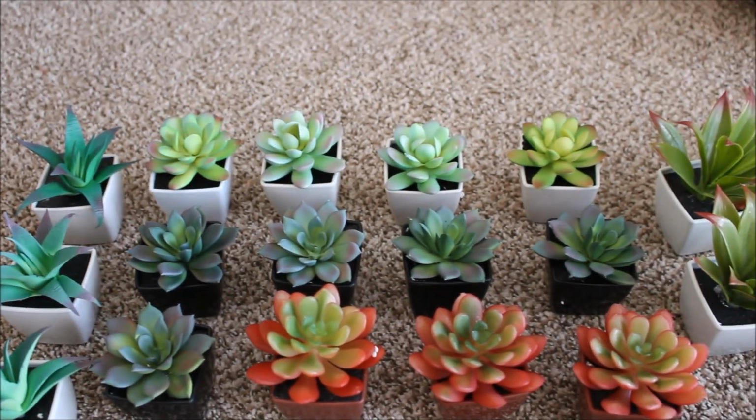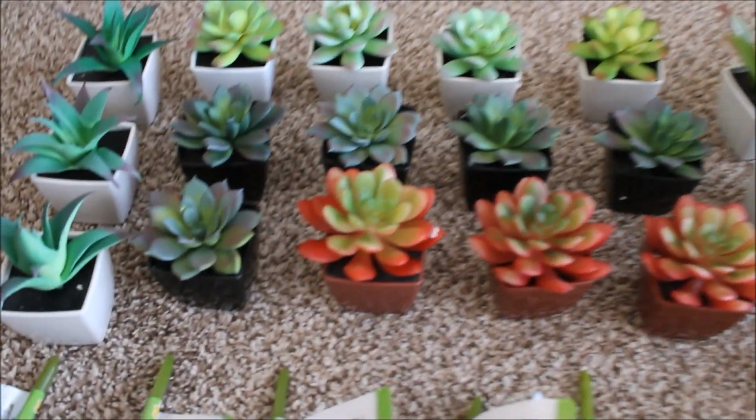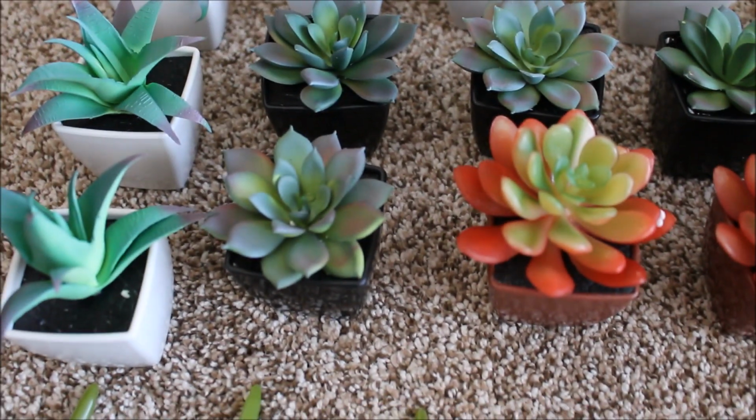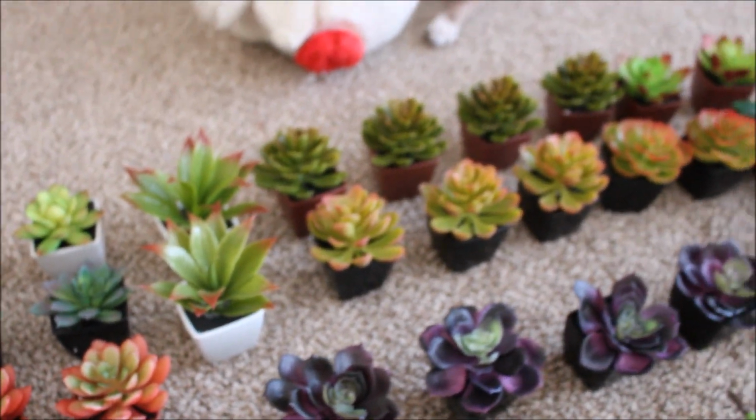The green just looks a little bit not real to me, so I normally don't pick those up. But then all of these here, my mother gave me, except for like 1 or 2 of these in the pots. And then most of the ones back there are different.